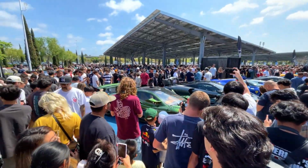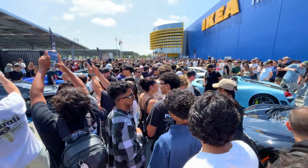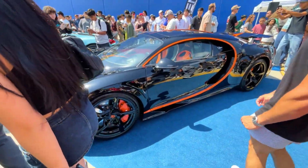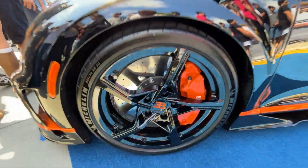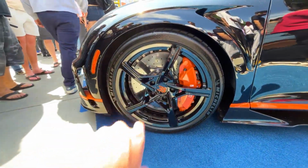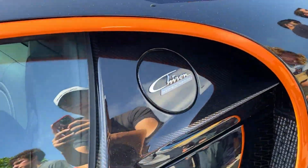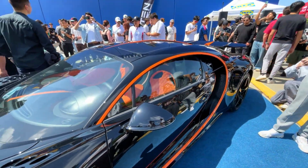One of the most insane events of the year, honestly. Got so many people. Got the Bugatti Chiron SS, the Super Sport, looking absolutely gorgeous in the black on orange. What an iconic spec for Bugatti. Loving these rims here too. Very nice, twisted design. Got carbon fiber on the side skirt and everything. Look at that. It says Super Sport right there. The orange interior. Oh, looking mad beautiful.